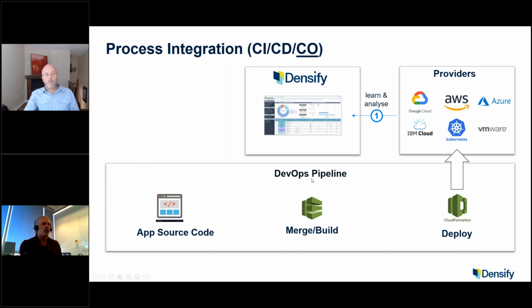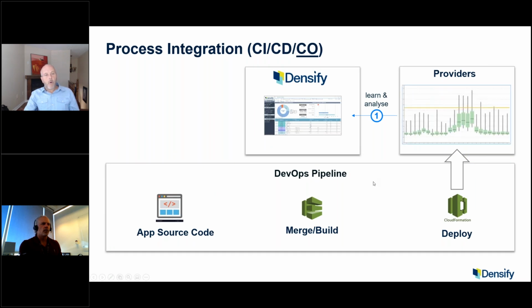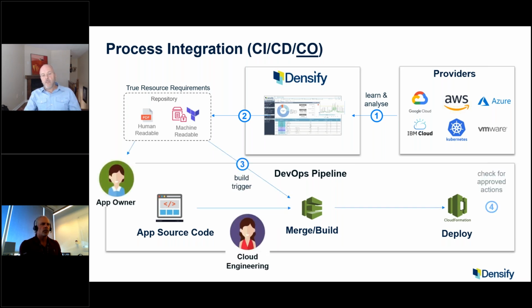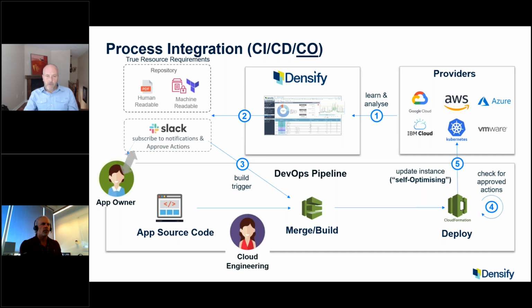So if you think about it in an overall process, we're watching over that infrastructure, we're publishing the human readable and the machine readable so that the app owner can approve, the change control can happen, and it can be applied back to the infrastructure, even including collaboration environments, as we said, like Slack, that allow you to do that.